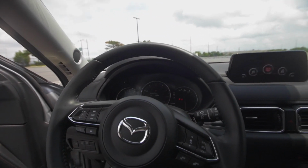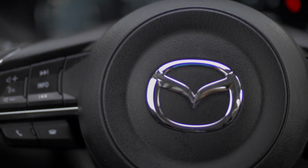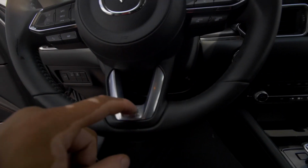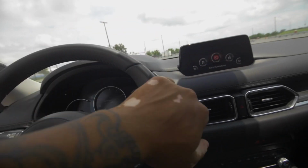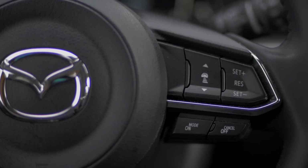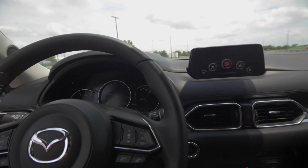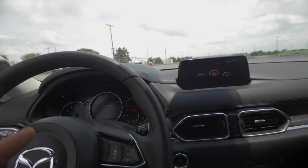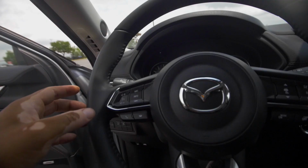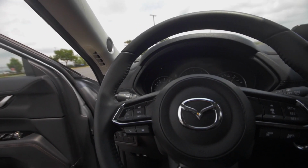The steering wheel is neat, it's compact, it's sporty. It boasts the Mazda logo with the SRS etching, which is pretty cool. I believe it's leather stitching also. It's small, form, and functional, which is pretty cool. It has all of the controls for the cruise control. You can go faster, go slower, set it, reset it, turn it on, turn it off. It also has the volume control for the radio, skipping capabilities.